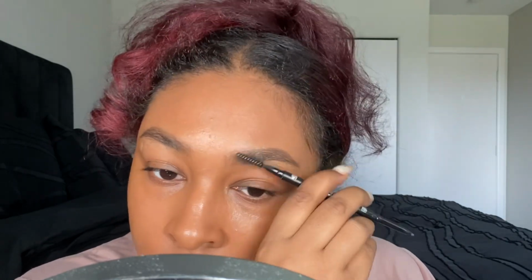And like I said before, because I do not have my brows waxed, I just have to go in and clean those brows up with some concealer. And here I'm using the LA Girl Pro Concealer in the color Cool Tan. And I'm just kind of shaping those brows.